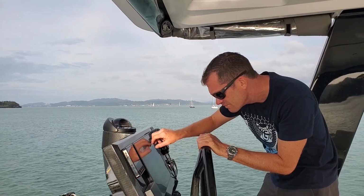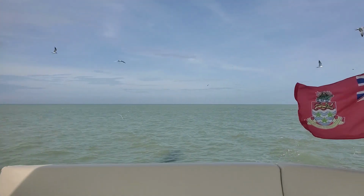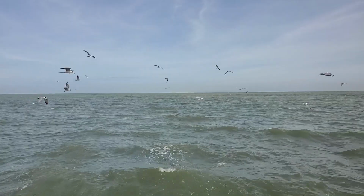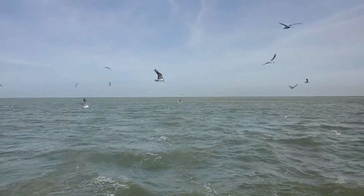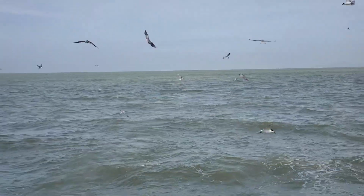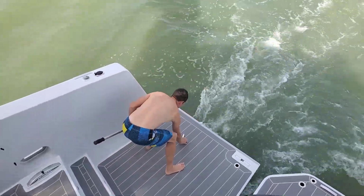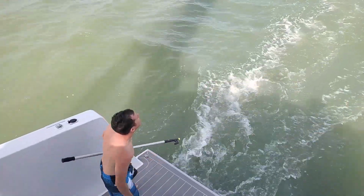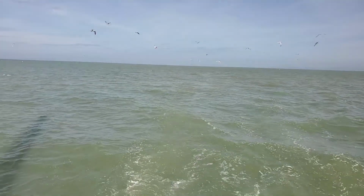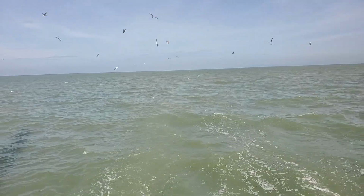Leaving Langkawi. We seem to have made some friends. The water is shallow here, it's like 5 meters. And these birds have decided to follow us. We got a fish! I guess one of them dropped it. Go for it. There he goes. Hey, got it!